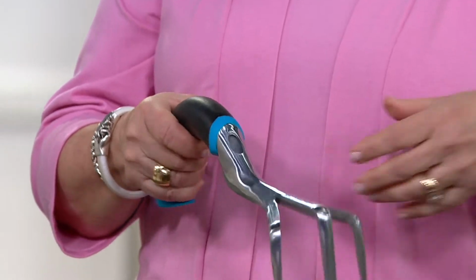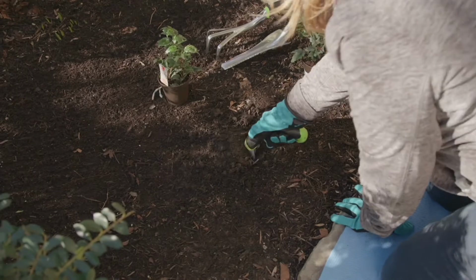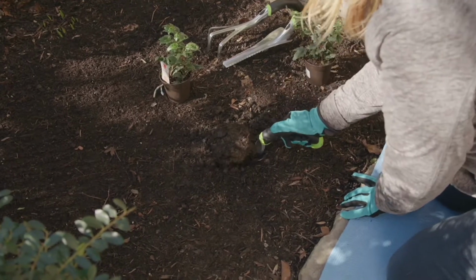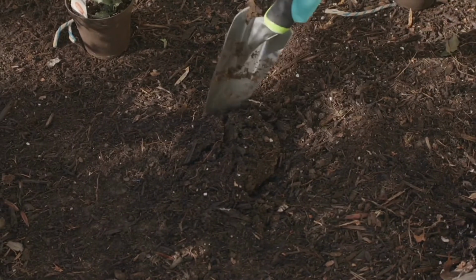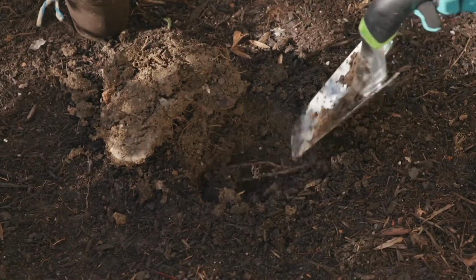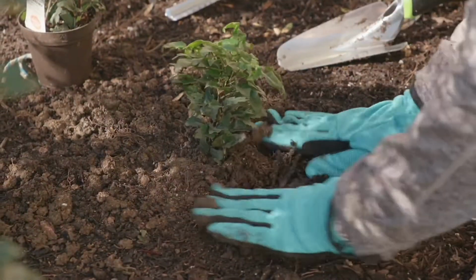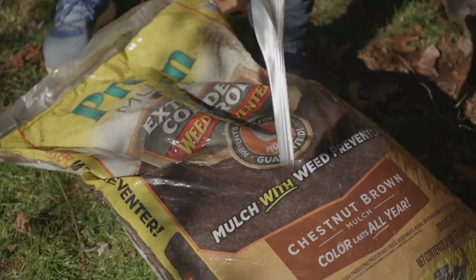You know, sometimes I am in a hurry or I'm not quite finished. I go in the house to have lunch. I've left my tools laying out in the grass. Sometimes I forget to pick them up and they're out there overnight. And man, have I had a problem with a lot of those garden tools getting rusty in those situations, and these won't.